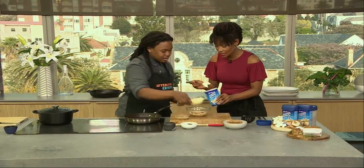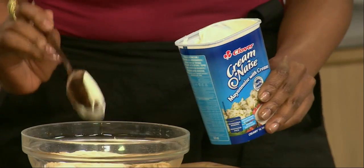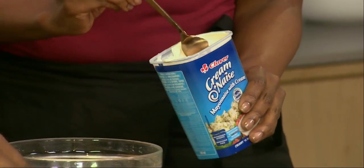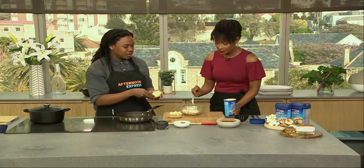It is so creamy. Look at that. I mean, just when you thought like mayo couldn't get any better. I know, mayonnaise is the best thing in the world. And then Clover just went and blew us all away.